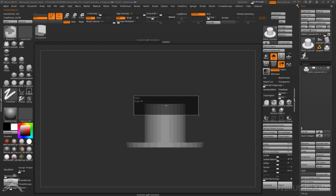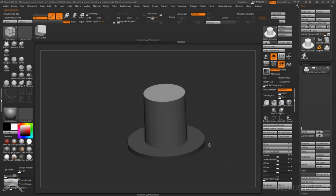Another thing nice with this is you can use the dynamic subdivision to come through and establish some creasing. So those edges get harsh.